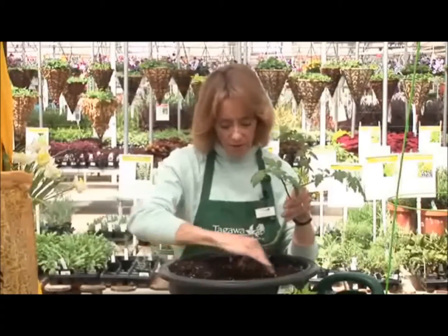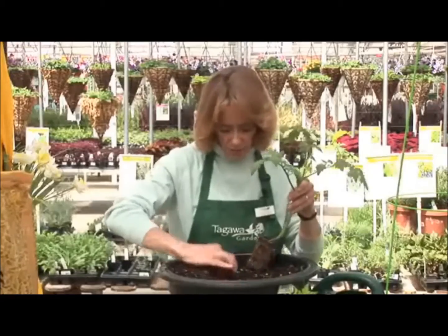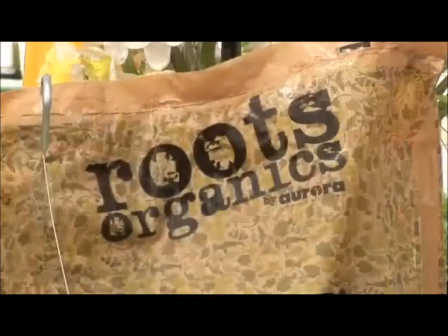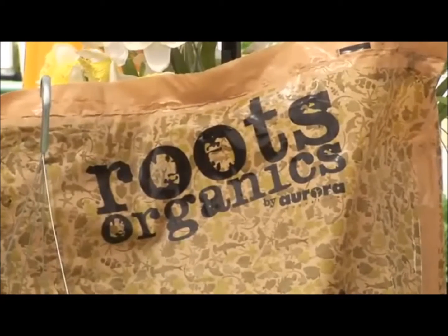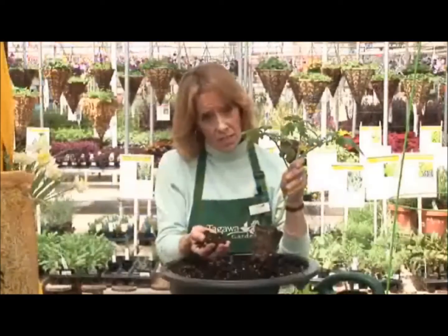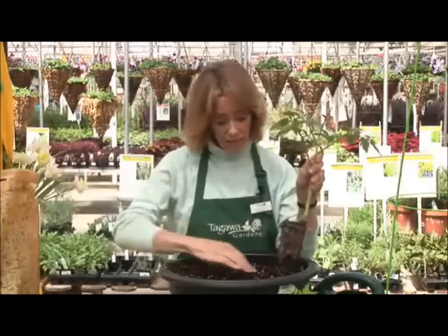We're going to make a trough in our container or in your garden bed, whichever you prefer. Move some of this nice light soil out of the way. By the way, this is Roots soil. It's one of our favorite soils. You really don't want to reuse your container garden soil because of diseases and insects. So Roots is one of our favorite brands. We sell a lot of it here and we can't say enough good things about it.